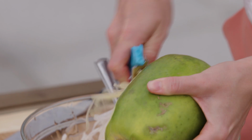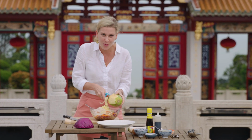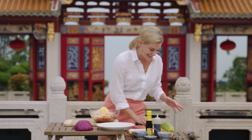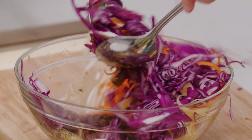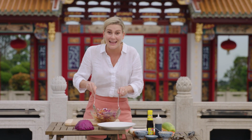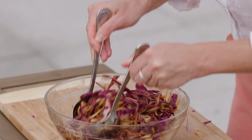So we'll peel just a few times. Usually you'd use this in a green papaya salad, but you know what? It works so nicely with this sesame dressing. Fabulous. That's all there is to this salad. It is so simple, yet it has so many different flavours going on. We're going to toss it, just like you would do with a prosperity salad. But usually with a prosperity salad, you'd layer everything up, place it on a plate, and then at the table you would toss it. But I'm going to do this right now so I can have a taste.